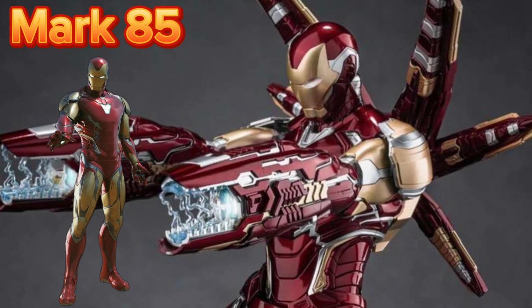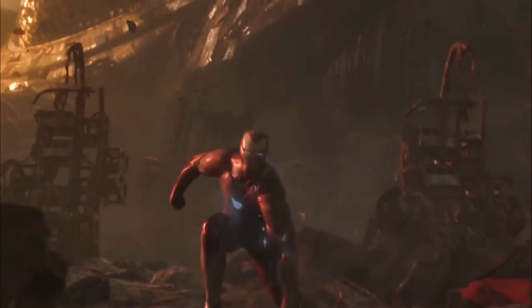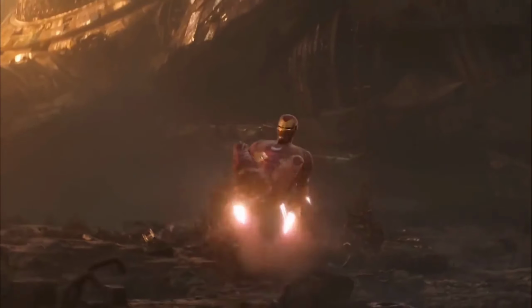Mark 85. This is the last armor used by Tony Stark. Mark 85 was his special design to fight Thanos with nanotechnology. This costume is able to increase the combat abilities of Iron Man, who fights Thanos.